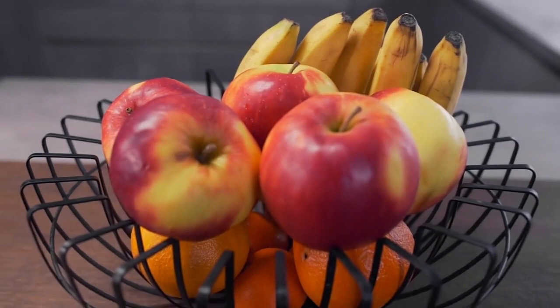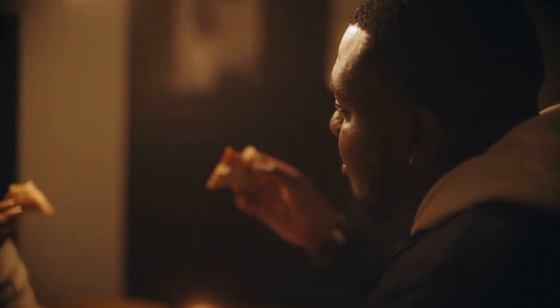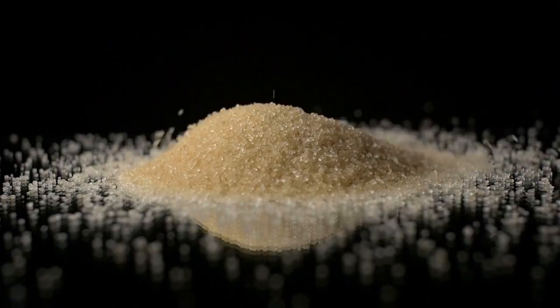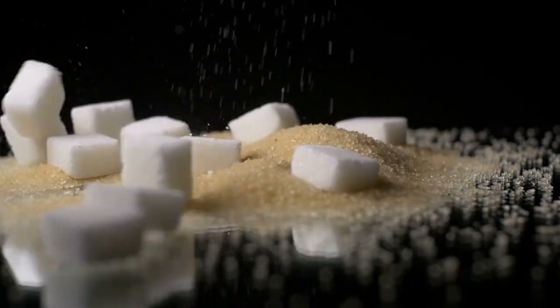Let's look at the top 6 inflammation-inducing foods to avoid. 1. Refined carbs and sugars. Refined carbohydrates like white bread, pasta, rice and baked goods are common culprits.